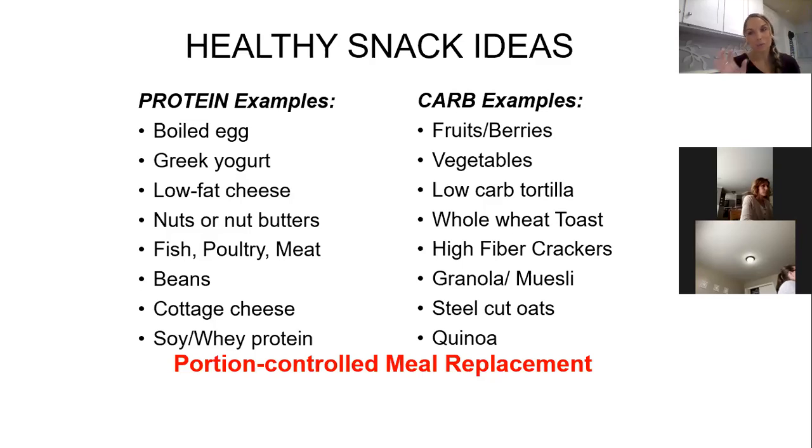Now the difference between regular yogurt and Greek yogurt, if you will look at the label next time you're at the store or if you have it in your fridge, regular yogurt is basically just sugar. There's not a lot of protein in there. It's very high in carbs. Whereas if you look at the Greek yogurt, it is a great source of protein. It's much lower in carbs, so it's more balanced with the blood sugar. Low-fat cheese, nut or nut butter, fish, poultry, meat, beans, cottage cheese, proteins, either soy or whey or pea protein, whether it be drinks or things like that. Or, of course, we have portion-controlled meal replacements that are perfectly balanced, so that's an easy snack idea for kids too.